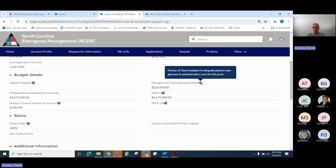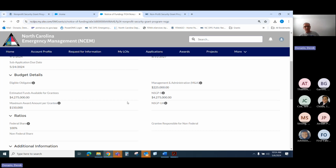This management administration, this is how much we get as a state to help us run the program from FEMA's perspective. But you as a sub-recipient can also get no more than 5% of your award for M&A. If you had a $100,000 award, $5,000 of that could be M&A, management administration. So just to be aware of that.